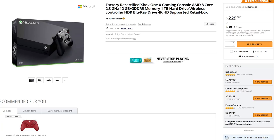So I can't guarantee that these recertified systems that are popping up online at pretty good rates are going to be the same for every person who buys one, because once again, used and refurbished systems are definitely luck of the draw. But I am seeing these pop up. Newegg, for example, has these in stock. Apparently, these Microsoft recertified Xbox One Xs are about $230 with, I think, free shipping.